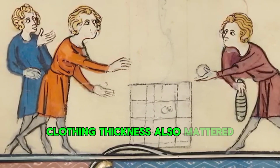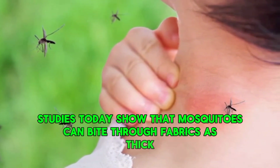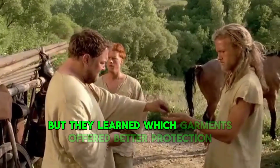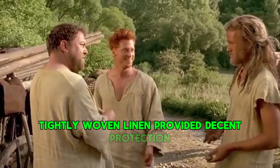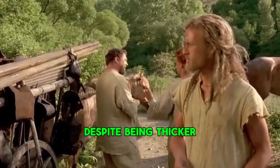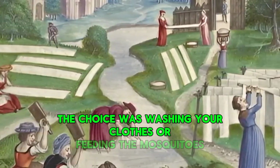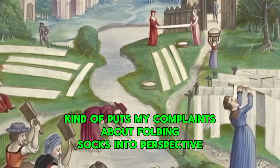Clothing thickness also mattered. Studies today show that mosquitoes can bite through fabrics as thick as 1.2 millimeters. Medieval peasants didn't measure with such precision, but they learned which garments offered better protection. Tightly woven linen provided decent protection, while loosely woven wool was less effective despite being thicker. Medieval laundry day took on new importance during mosquito season. The choice was washing your clothes or feeding the mosquitoes. Kinda puts my complaints about folding socks into perspective.